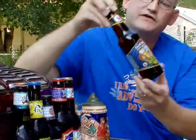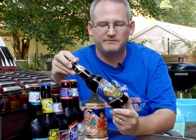The first one I want to talk about is Left Hand's Oktoberfest. This comes from Left Hand Brewing Company in Longmont, Colorado. This is kind of a nice beer. It's slightly sweet. It's got some good caramel malt flavor to it, and a little bit of biscuit malt. The hops have that characteristic noble hop flavor, and by noble hop I mean hops that are indigenous to Germany. Tettnang hops, Hallertauer hops. They give a noticeable kind of a hop bite, but they're not at all overwhelming.